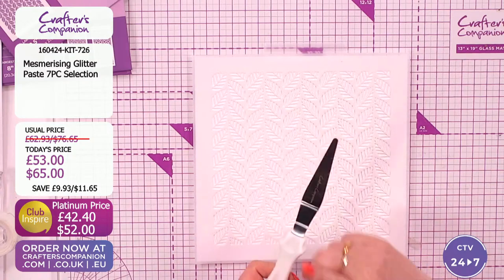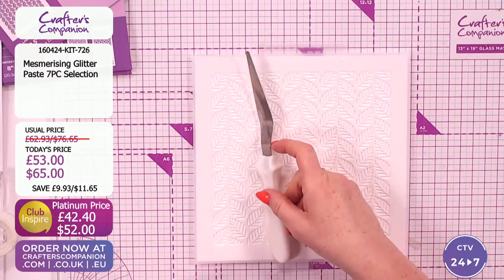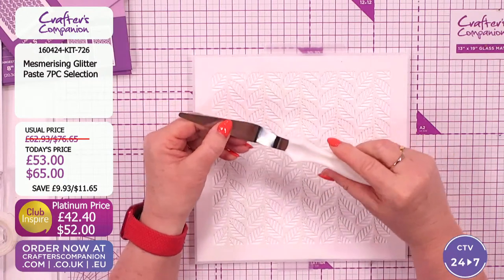Now, have we got any tools on the show, Nicola? We do have tools on the show. Amazing. So Ben will show you all the ones that you're using.